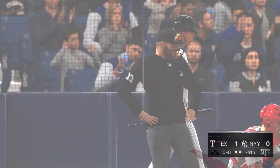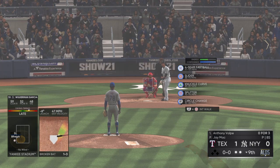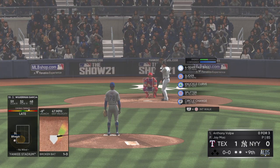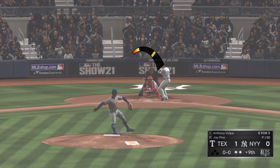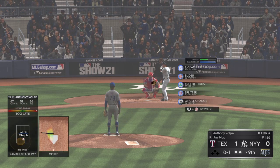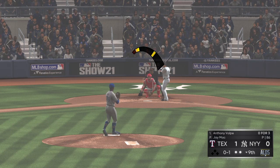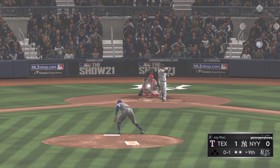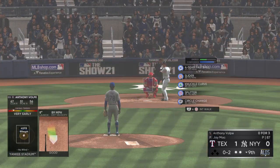So back to the top of the Yankee order. Digging in, Anthony Volpe. And their season hangs in the balance here as they're down to their final out. Here's the first pitch. Anthony Volpe swings and misses there, so he's down 0-1. I'm surprised we're seeing so many late swings on fastballs. If there's one rule of thumb in the game, get to the heater. Swung on, but it's pulled foul wide of third.